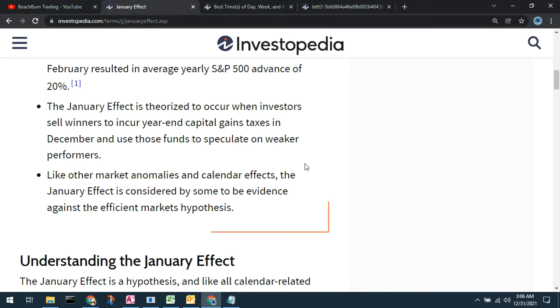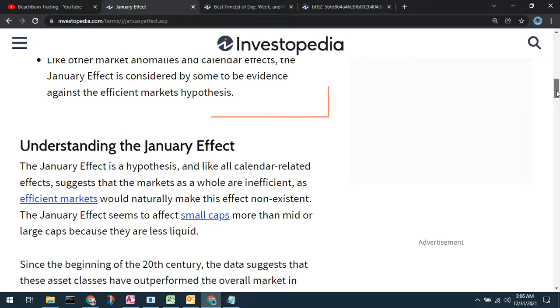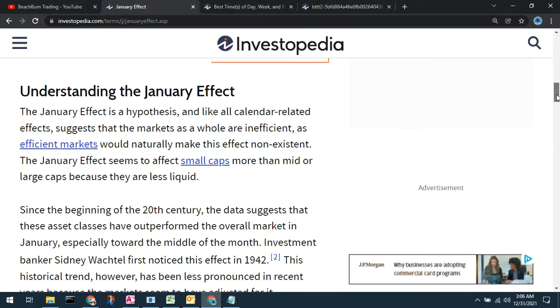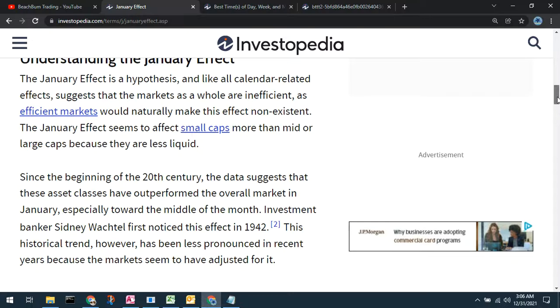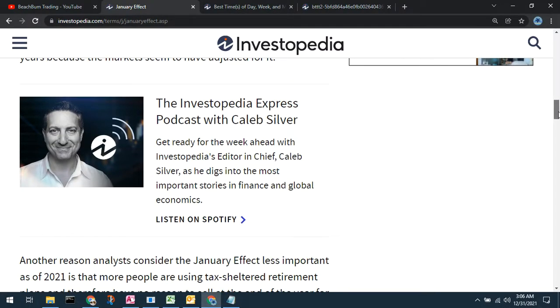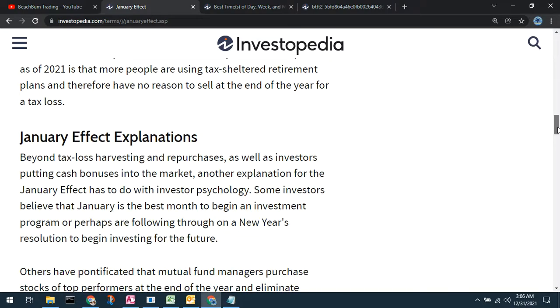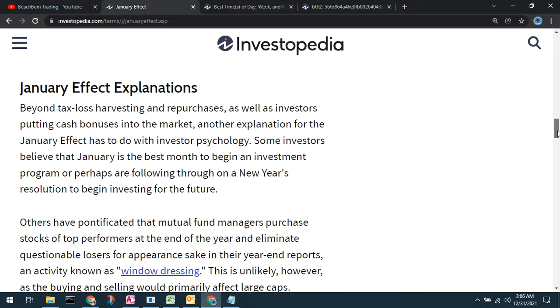Again, we've talked about this for several weeks, been preparing for it. The Santa Rally, preparing for the Santa Rally, preparing for the tax loss selling trend, and now we're talking about how can we make money from the January effect. So again, it's a perception, no guarantee, but historically we've seen an increase in January. And then you can read more detail, the explanations.